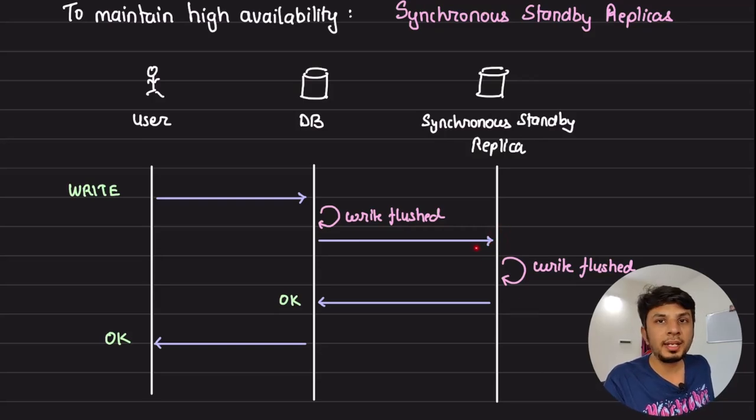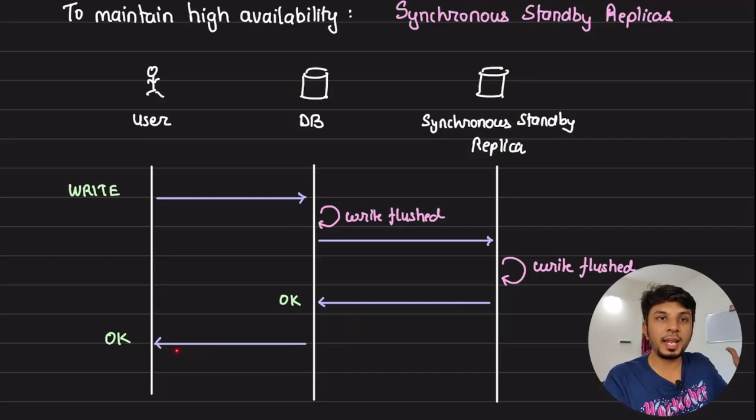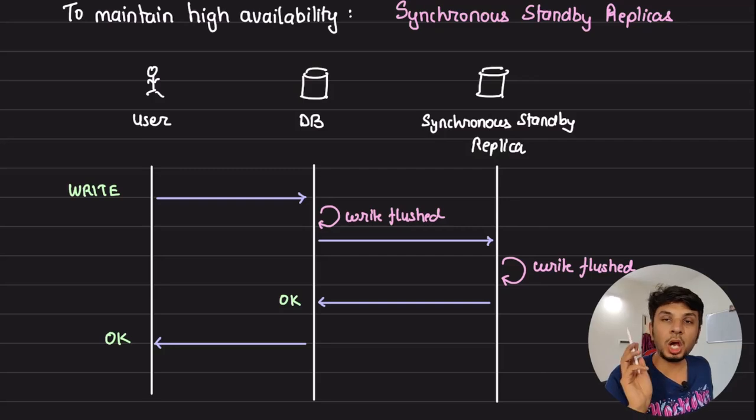This standby replica is not serving any traffic. Its job is to purely accept the writes from the main DB and apply it there. Once the write is applied onto the standby DB, the standby DB replies back to the main database that, hey, I have completed the write. Once the main database gets an update from the standby that the write is completed there, it would then acknowledge the write to the user. So the user's write is not complete unless it is written in the main database and the standby replica database. Right. So this way, you will always have two copies of your data, one in the main DB, one in the standby replica DB. Right.